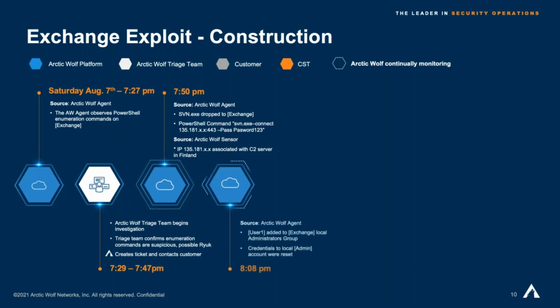All right, so now at this point, we're about 30 minutes into the attack. Again, the agents saw that there was a user added to a local admin group on the Exchange server, and that the admin account's credentials were reset at the same time.